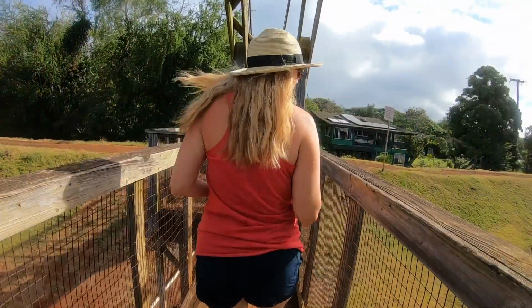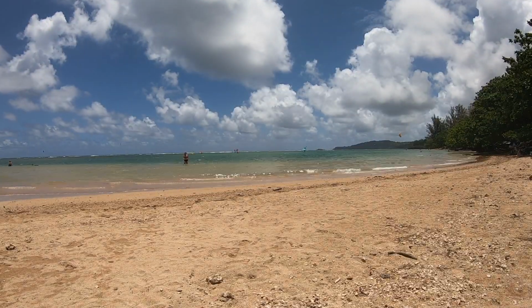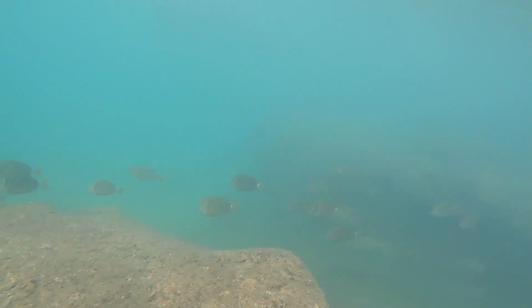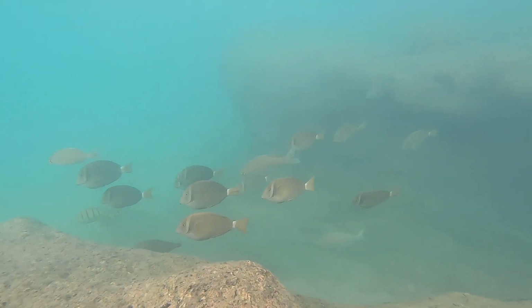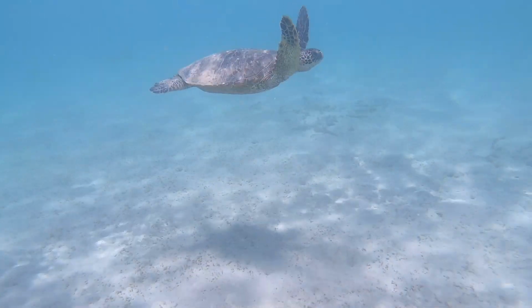The next morning, we had a boat scheduled to take us around the Nepali coast and through some caves. Unfortunately, they had to cancel because it was too windy, which was a real bummer. But we took that time to explore some more beaches along the North Shore and snorkel, and we're glad we did because we found these sea turtles.